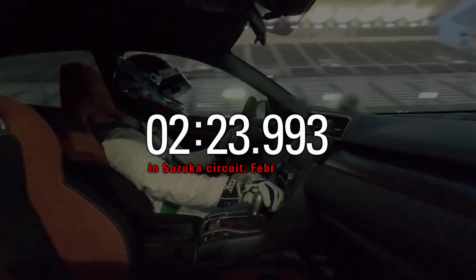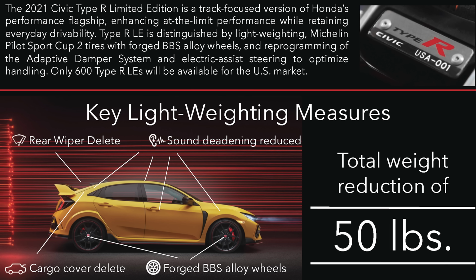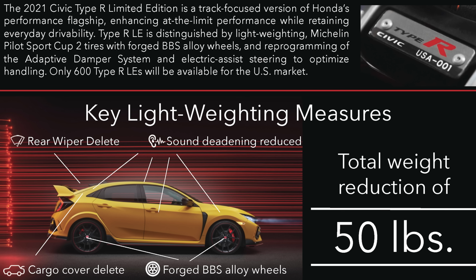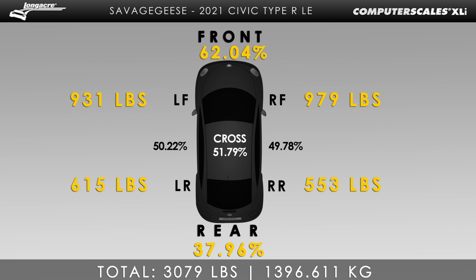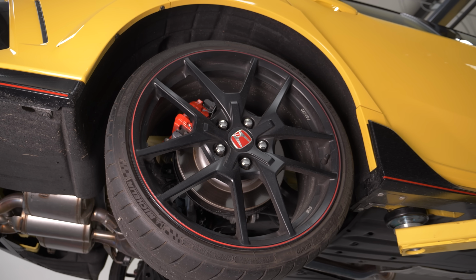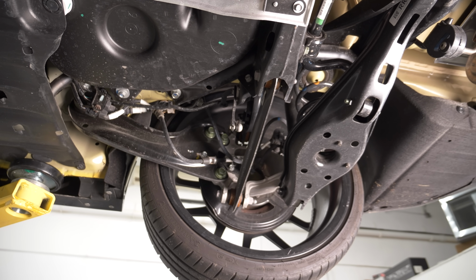This is the fastest one they made, and the way they achieved it is through clever use of materials and adding lightness. So they pulled 50 pounds out of this car. They did that by removing sound deadening material out of the fenders, the hatch area, deleting the rear wiper, deleting the rear HVAC vent work, taking out sound deadening out of the dash as well, and then on top of that, dropping weight in all the wheels. They added these forged BBS wheels, and they put Pilot Sport Cup 2s on them as well to add more mechanical grip. Plus, they revised the suspension tuning for the dampers, and they also redid the software for the steering.